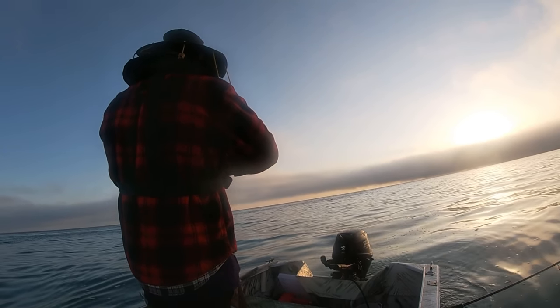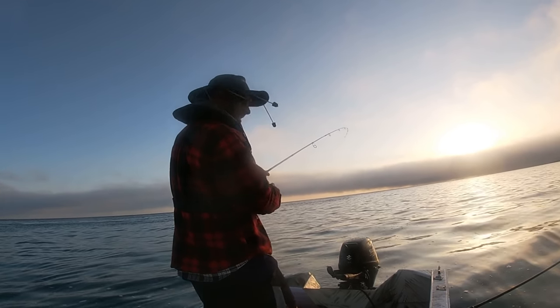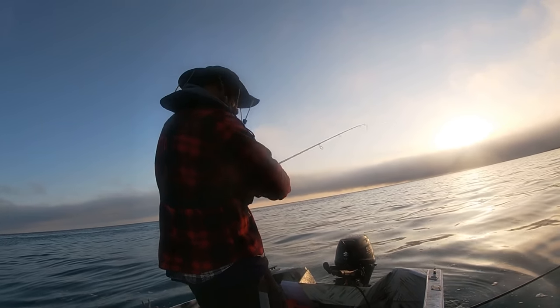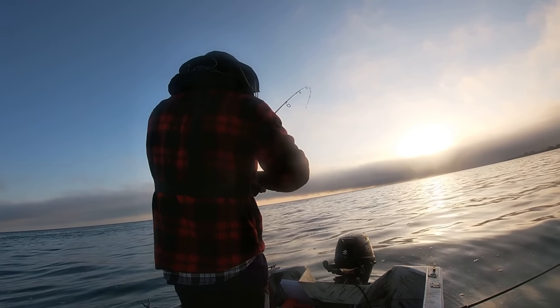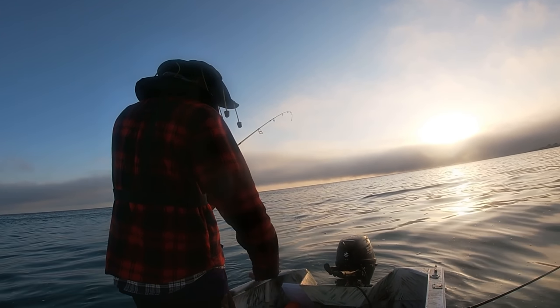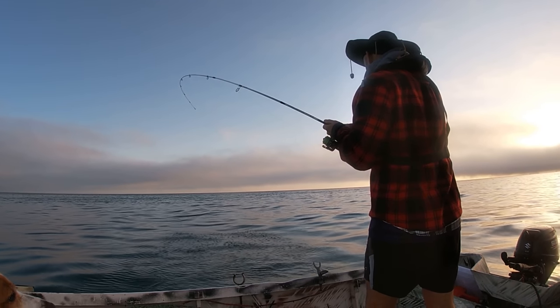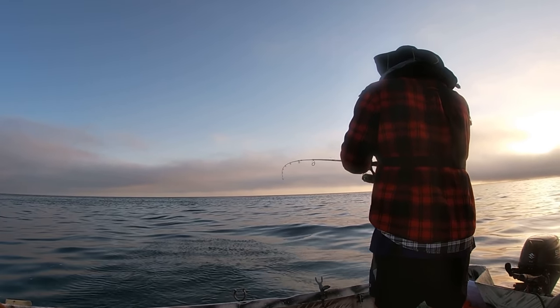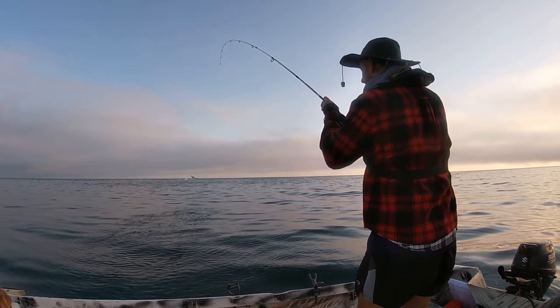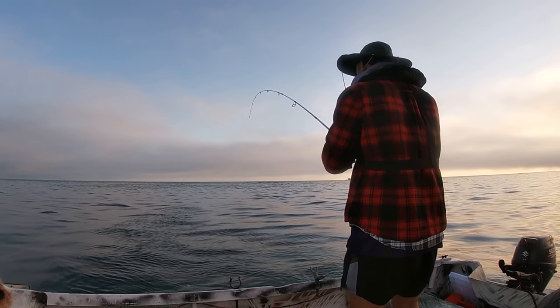I don't know what this is. Yes, please be a snapper, please be a snapper. I think it's a snapper. It's a nice one on this Rapala here. Ooh. Oh man, that was such a good feeling. Feels like a snapper. Sorry guys, it's not the GoPro. It has just shut itself down. Hopefully it's a nice snapper.